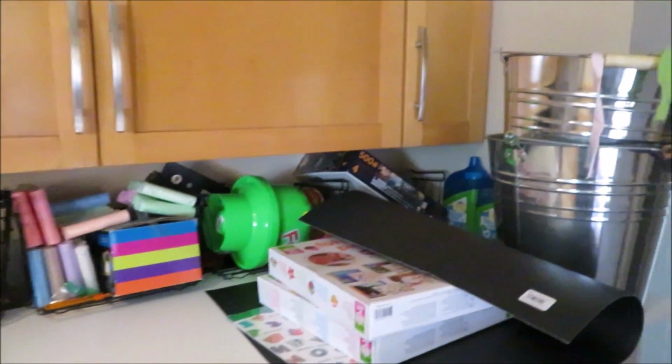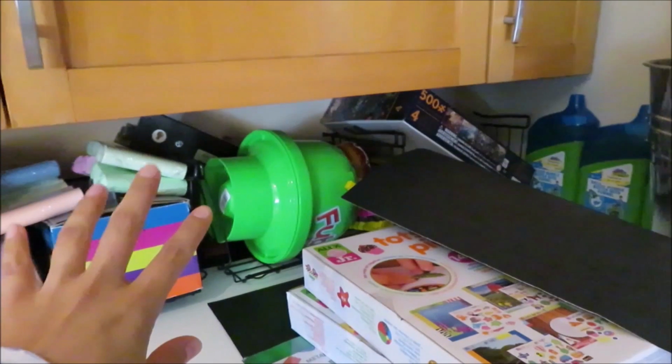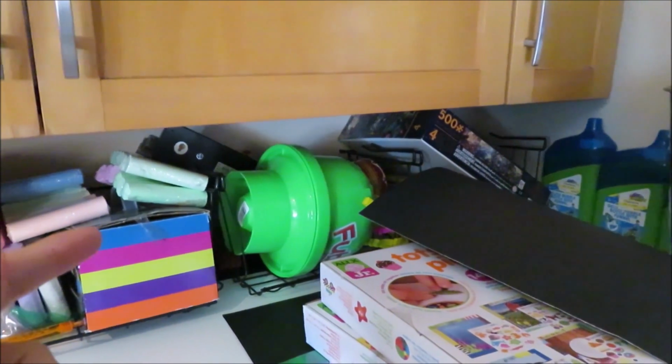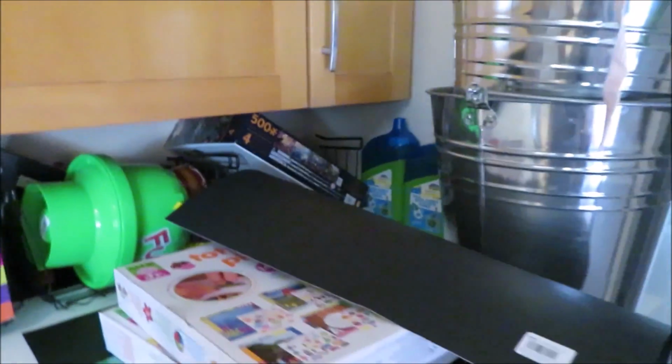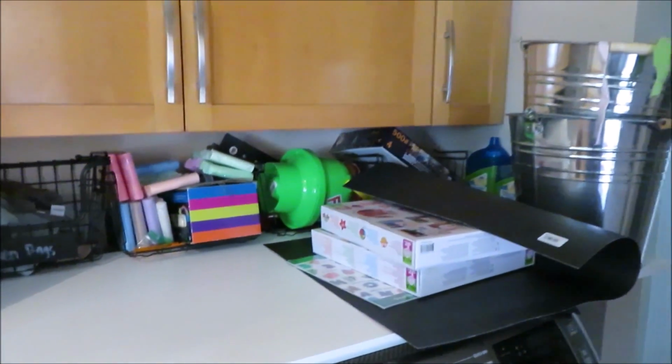So basically this area has become kind of like a catch-all right here for all of Michael's toys that I don't want him playing with just yet or without me or Michael's supervision. So they're all up here and it's a little too much. It looks super crowded and I just need to get a hold of things.